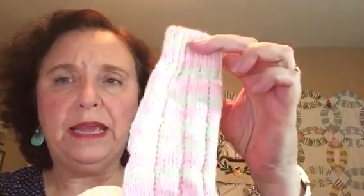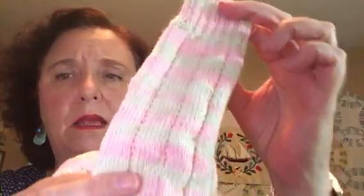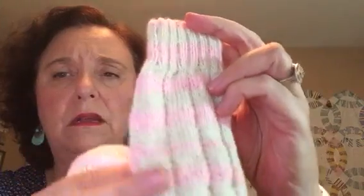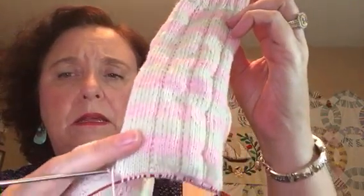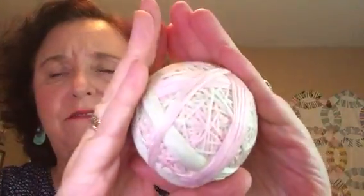The work in progress I have, this is the work in progress. It's the Stray Cat socks. They're pink and pale cream. I'm just doing a real simple 6 and 2 rib all the way around. These are going to be for my future daughter-in-law. She's getting married in September, and she says she is a girly girl. She wanted girly girl stuff.